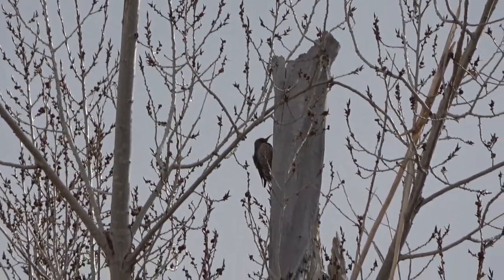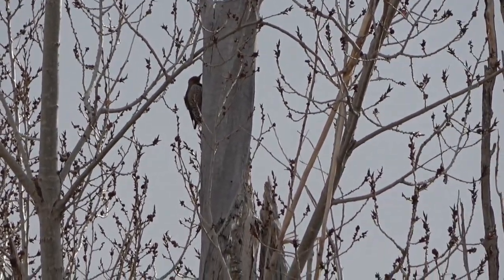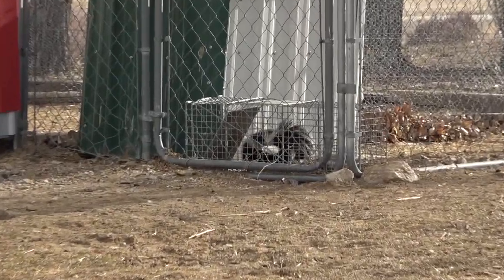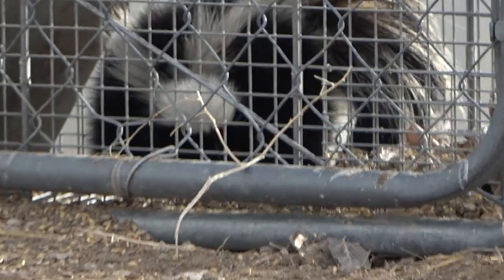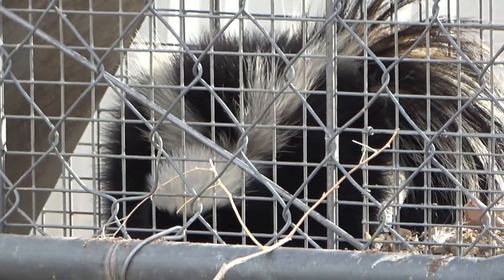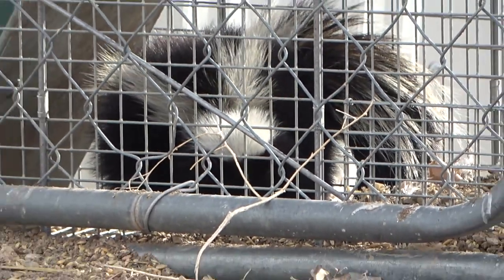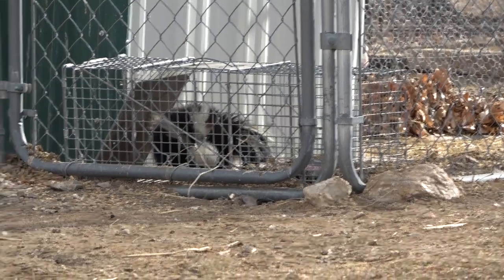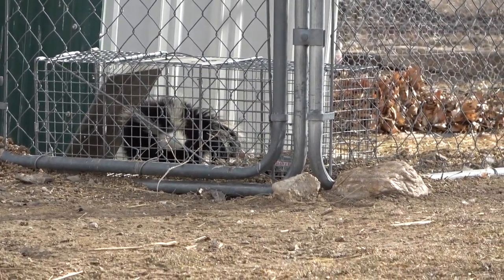I thought he might peck again, but maybe not. There it is, did you see that? Camping out, looks like. Anyhow, as you can see, they definitely have white stripes on them. But there was two of them. So hopefully there's not another one waiting to give me a little present.